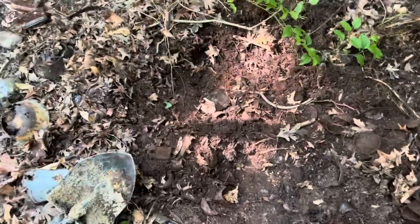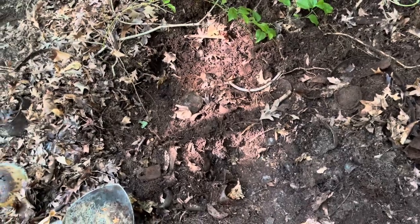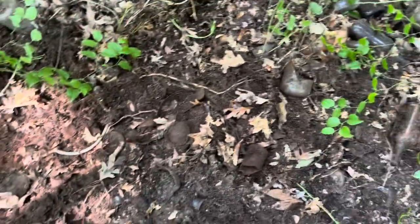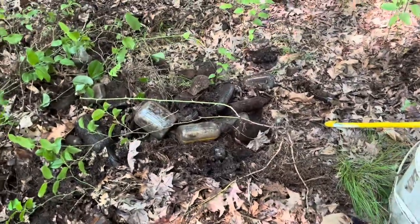Guys, check it out. Will abandoned me because this little pit dump is a little bit too modern. But I mean, it's like 1930s, 40s. Look at all the stuff coming out. Lots and lots of whiskey bottles. Federal law forbids. I got a few embossed ones.